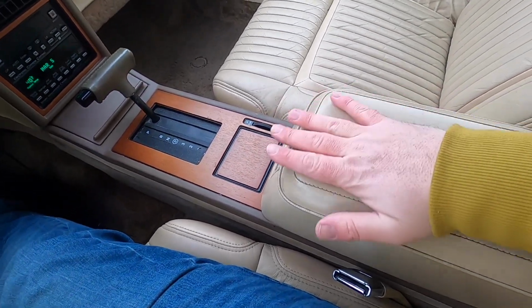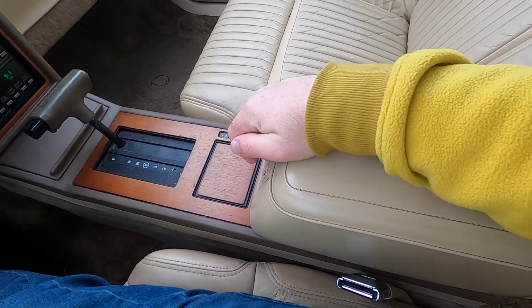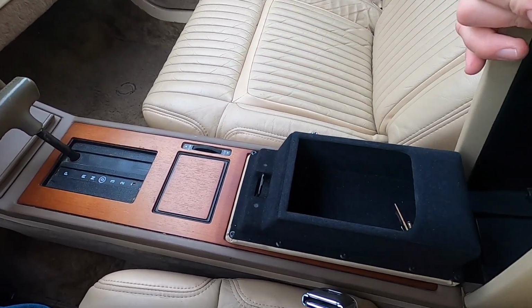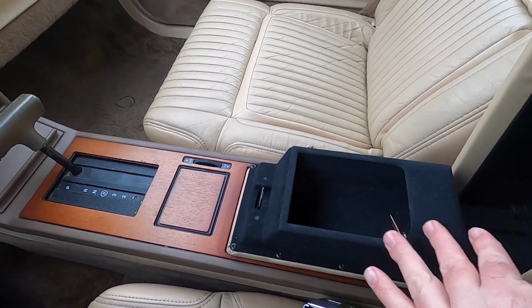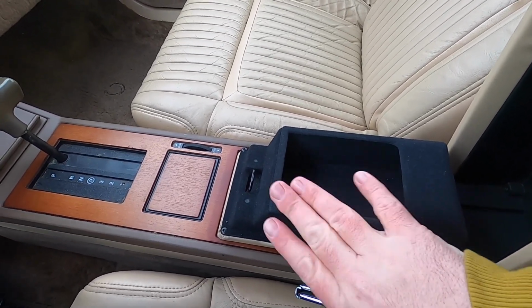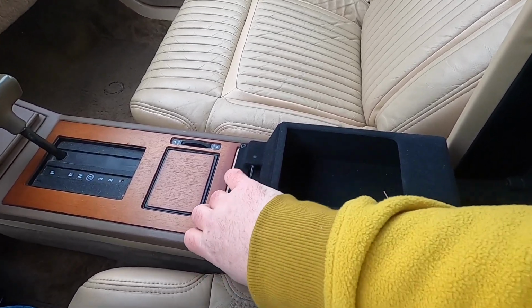Alright, and now we have a padded center armrest with the same neutral shale leather. It is a 2-piece opening armrest with the top part being lockable. If you are so inclined, you could have had Cadillac's cell phone option, but we don't have that, so we just have some flock storage.